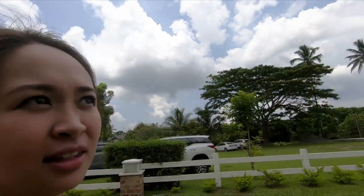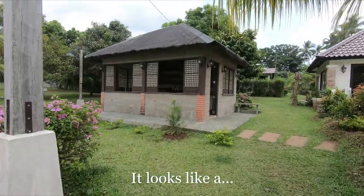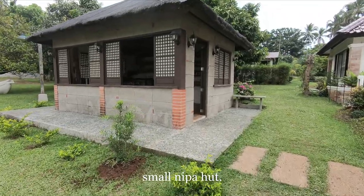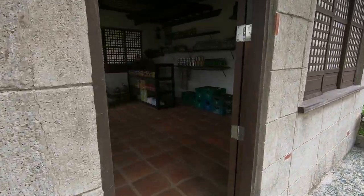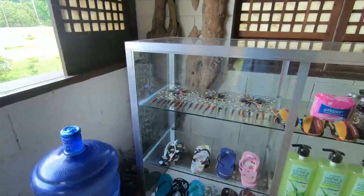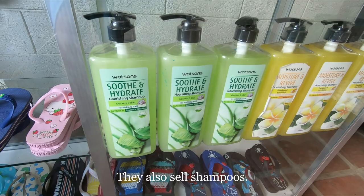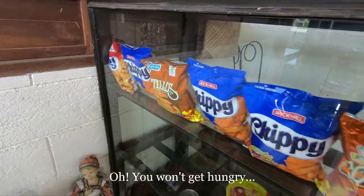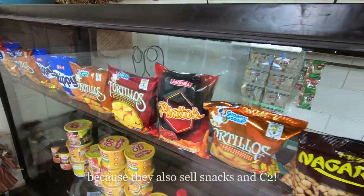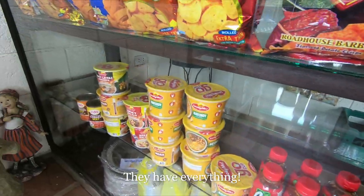Hi guys, so we're going to yung tindahan ni Kaaning. Okay, so parang siyang isang bahay kubo, parang ganung type. Pabili po. Wow. They have souvenirs, mga chinelas, no need to worry for shampoo, meron sila. Ay, ito, hindi ka magugutom kasi meron silang snacks. C2. Lahat na.